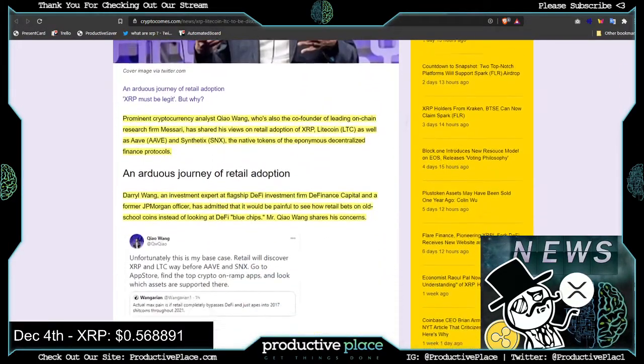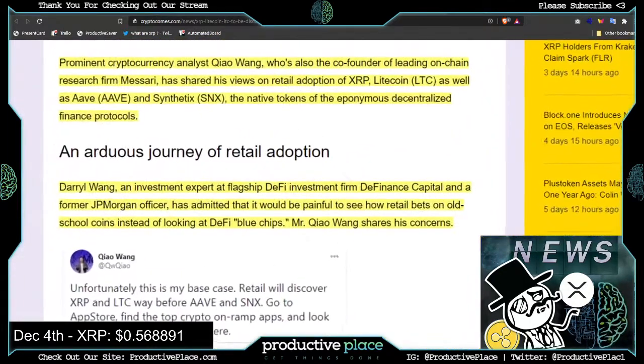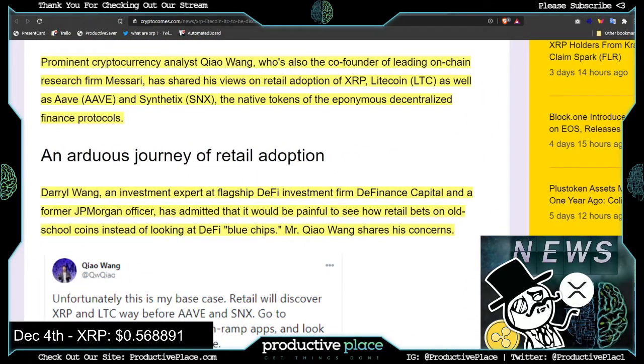Prominent cryptocurrency analyst Yao Wang, who's also the co-founder of leading on-chain research firm Messari, has shared his views on retail adoption of XRP, Litecoin, LTC, as well as AAVE and Synthetics, SNX, the native tokens of the eponymous decentralized finance protocols. Darrell Wang, an investment expert at flagship DeFi investment firm The Finance Capital and a former JP Morgan officer, has admitted that it would be painful to see how retail bets on old school coins instead of looking at DeFi blue chips. Mr. Yao Wang shares his concerns.